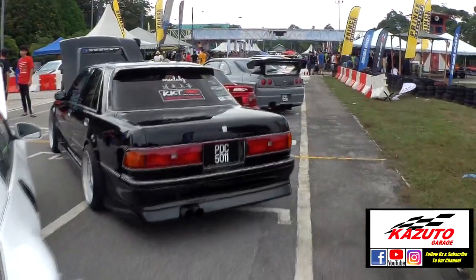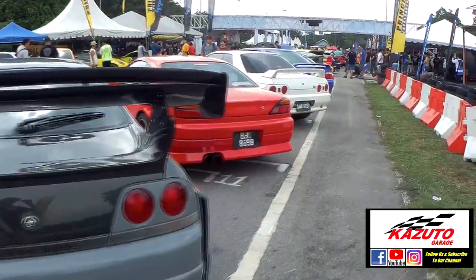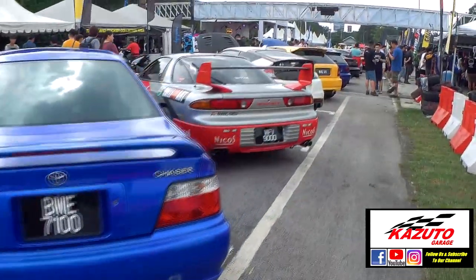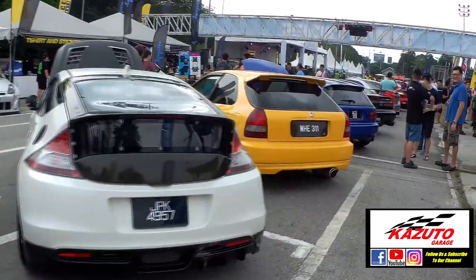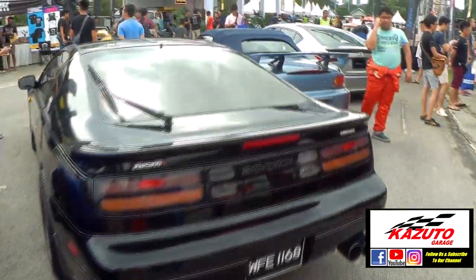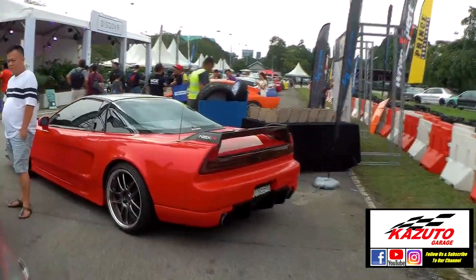Okay, we check out the S. This is the Mark II LX80, the Roadster. 33 GTS. S15. 32. Chaser. GTO. CRZ. EK. EG. 300ZX. S2000. Mazda NX.